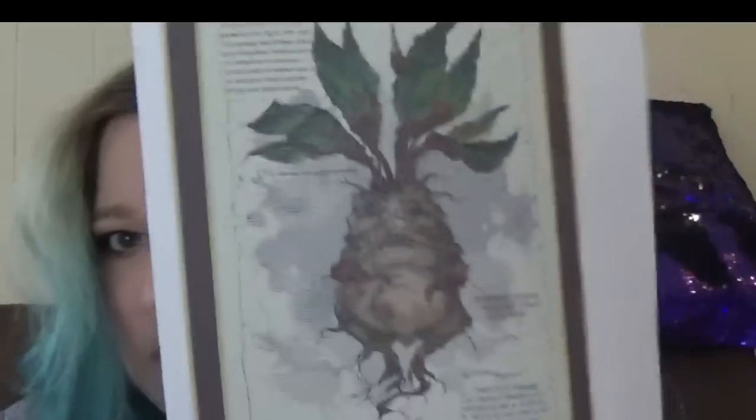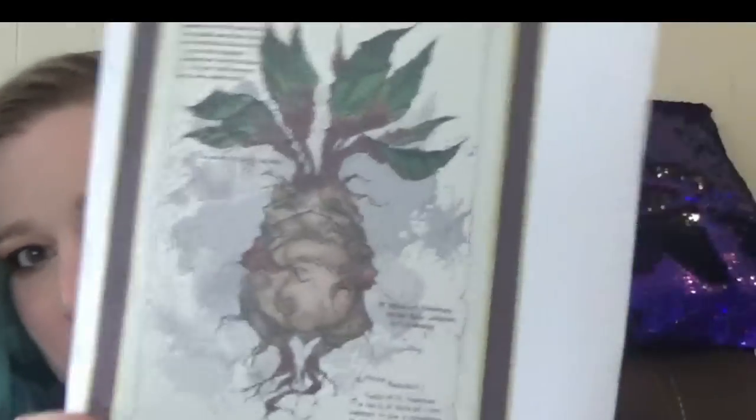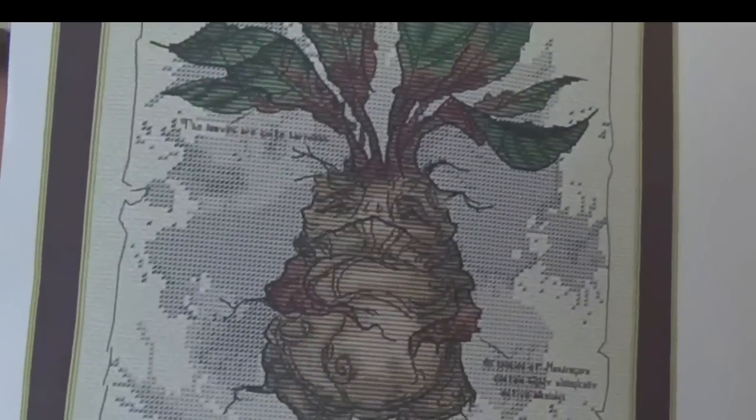Alright, this one. Saw this one on, I think, Minty Stitcher last year. So it is Mandragora, by some company I don't remember. But it's a mandrake. Or as I call it, the angry potato, because it looks like an angry potato. And this is what I've got done on it. I stole her idea for green fabric. It was too good of an idea, so thank you. If she ever watches. That's what I've got. I really do enjoy this one. It'll get done eventually.